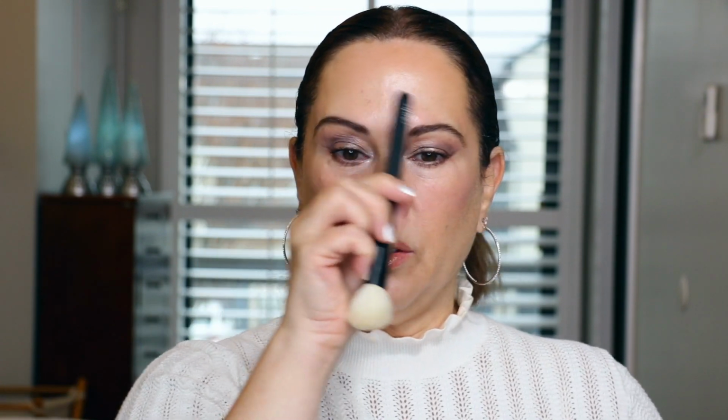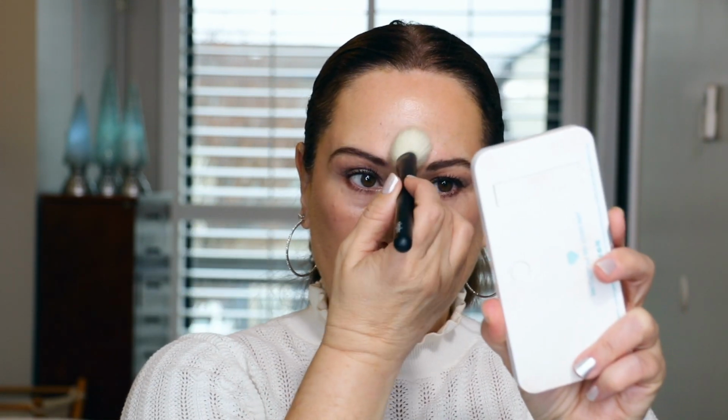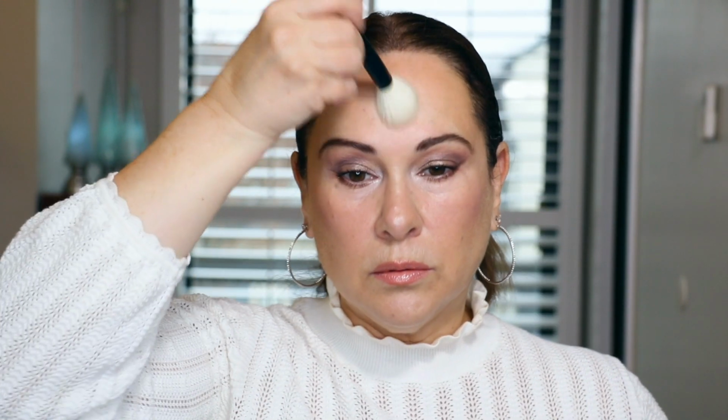Let me just finish off. I always like to put a little bit of extra blush on. Look how pretty that looks. Wow. You know what? I'm a little bit shiny on the forehead. So I'm going to just use the LYS pressed powder. This one is in translucent. And I just want to tap where I feel a little bit shiny right up here. Look at that.